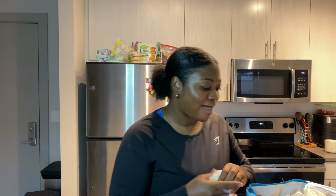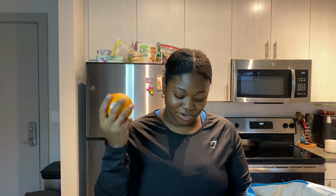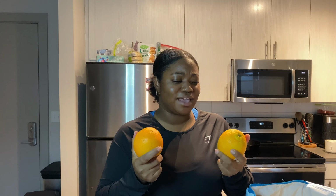I just feel like it's a little bit more proportioned out for meal prepping, and it's really great for pan searing as well if you want to get a nice crisp on it. So I really like that. Some yellow squash. I also picked up hella oranges. You know, vitamin C, it's flu season, COVID season. Yeah, you can't go wrong with this.